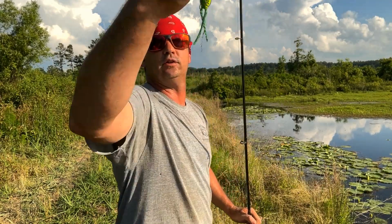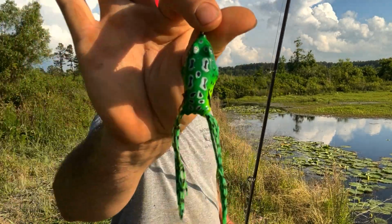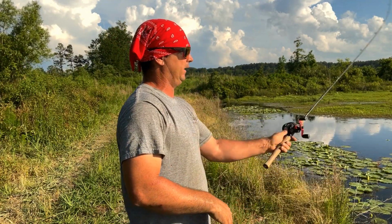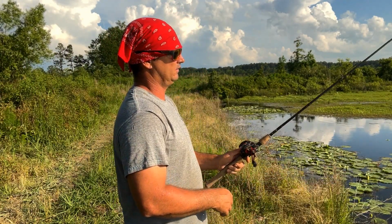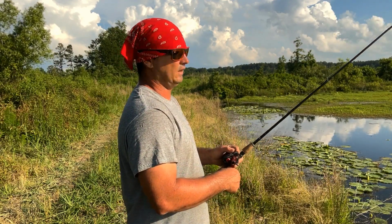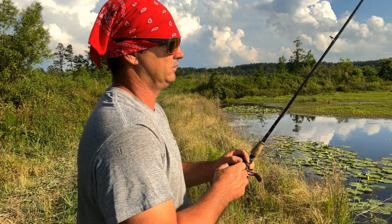But anyway, this is what we got on right now. It's an Ozark Trail bait. And I do not know the best way to fish it.